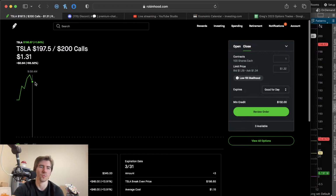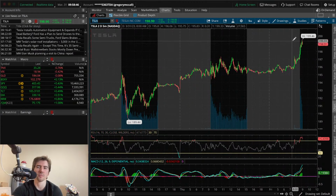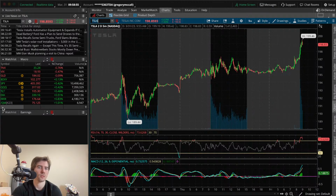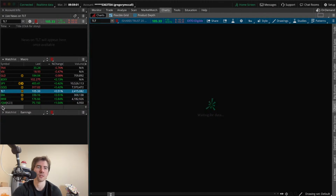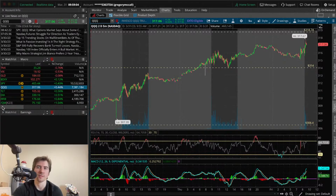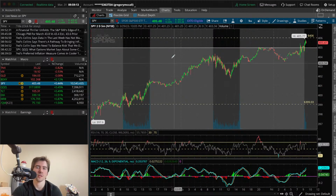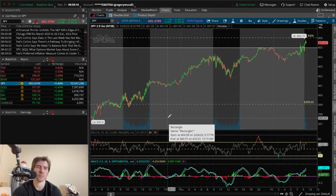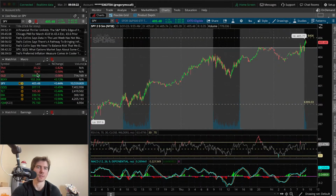All right, these are going for 130 now, up from 115 when I bought them, and it looks like Tesla might be turning around here. Let's check out the indices. IWM is pulling back definitely. QQQ at 317, down from 317.67. And then SPY at 405.50. Still looking bearish for the RSI, but a pullback could happen with that risk range at 405.